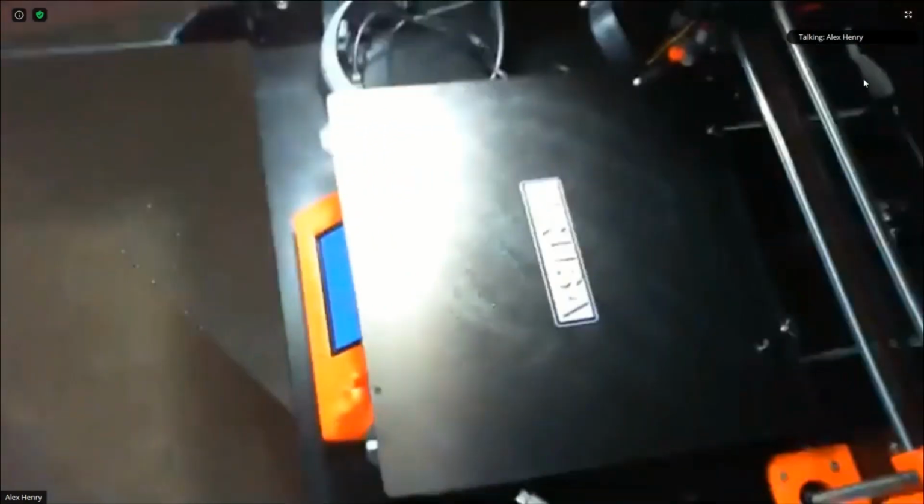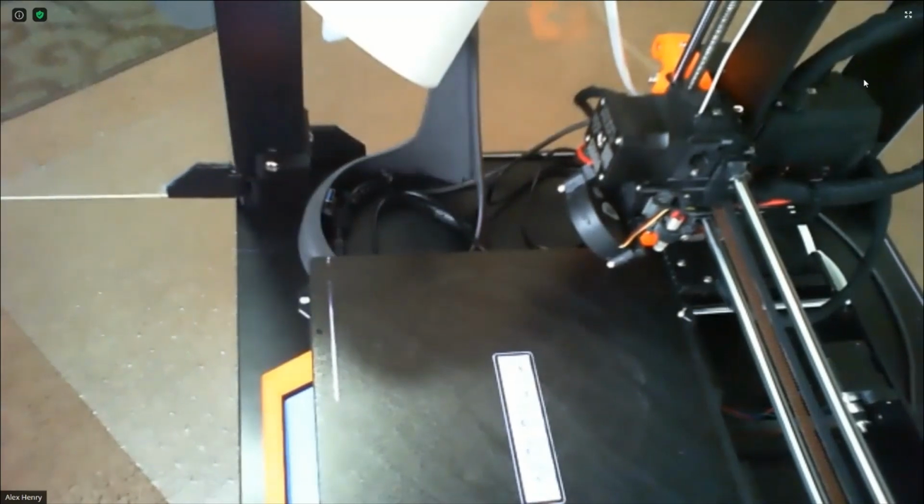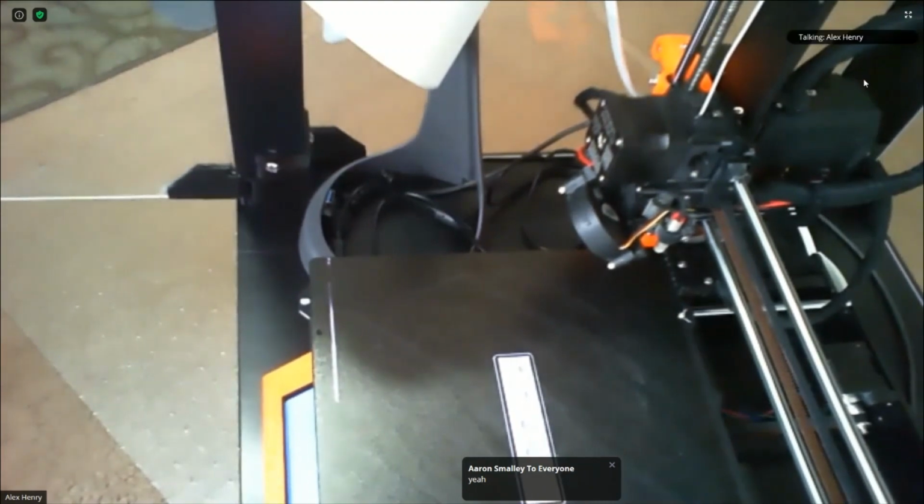So I'm going to actually move to an FFF style 3D printer. You guys see that all right? Aaron says, yeah. So Aaron can see it.